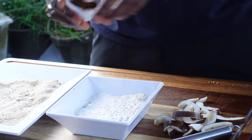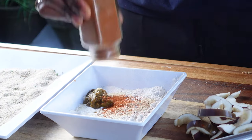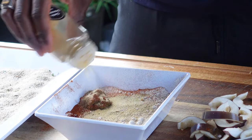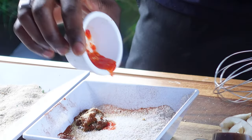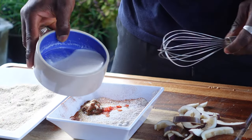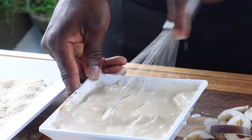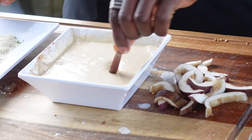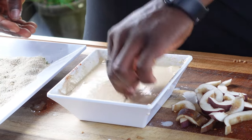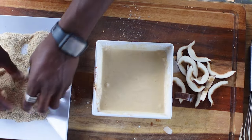I'm gonna go in first with some green seasoning, some adobo, some paprika, some garlic powder, salt, a little bit of some yuri pepper, and then some coconut milk. I'm gonna dip our balanje in the batter, and then I'm gonna coat it with some breadcrumbs.